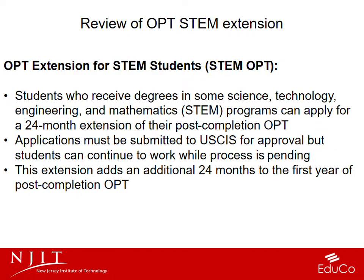For many students at NJIT, the STEM extension is available after 1 year of post-completion OPT. Students who receive degrees in some science, technology, engineering, and mathematics programs (science, technology, engineering, and math is known as STEM) can apply for a 24-month extension of their post-completion OPT.